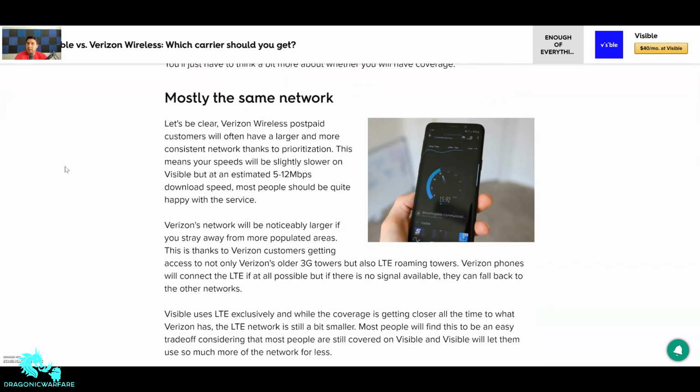So mostly the same network. So let's be clear. Verizon Wireless postpaid customers will often have a larger and more consistent network thanks to prioritization. This means your speeds will be slightly slower on Visible, but at an estimated 5 to 12 megabits per second. Now, like I said, on my speed test, guys, I was lucky if I got 5 megabits per second here in my area, and this is a good Verizon area where on Verizon postpaid, I never have issues with it at all, or even like on Sprint or anything like that.